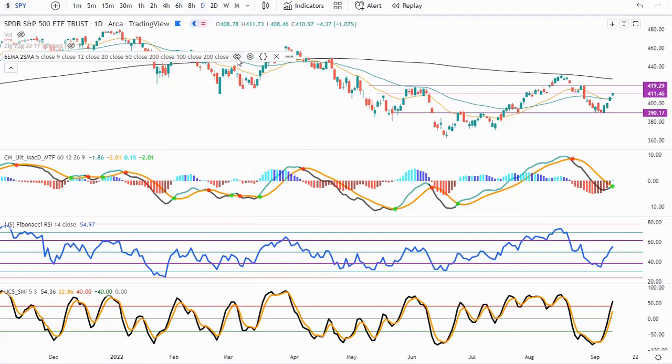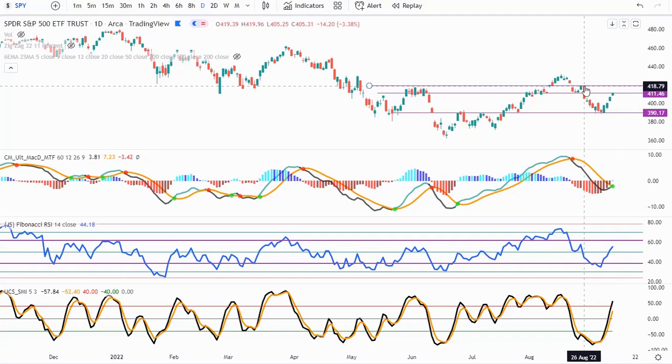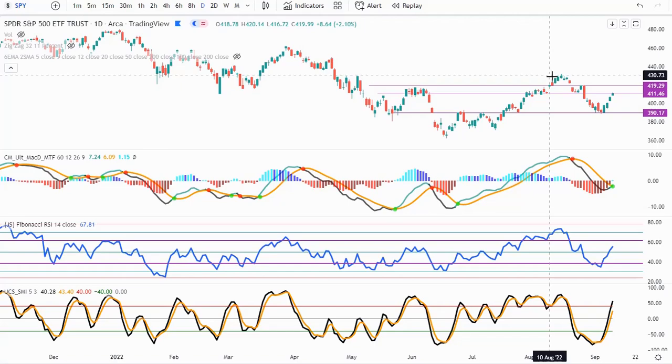So I'll just get rid of this. At the moment, it is sitting right at resistance around 411. Beyond there, the resistance is 419. This is where the selling actually started from Chairman Powell's comment in Jackson Hole, this big red candle. So this is an important zone because this is where this latest move on the downside started. If we can take out this level, then it basically exposes the previous high around 430.